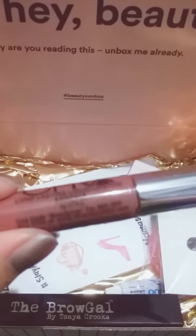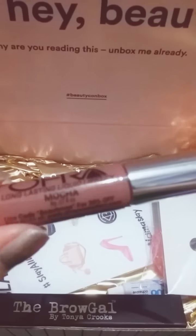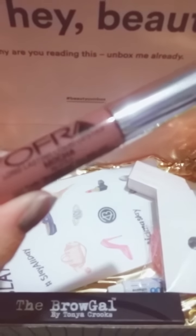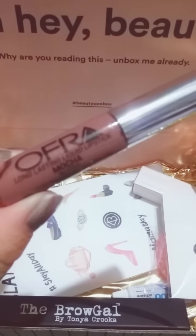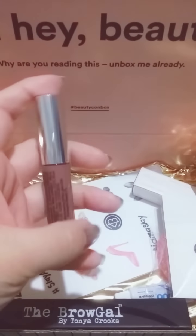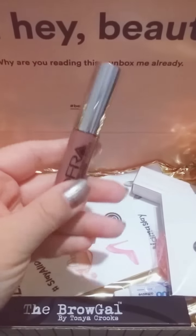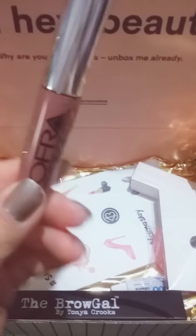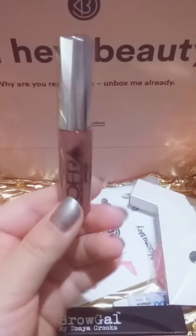We have an Ofra Long Lasting. Oh, sorry. Like lipstick in the color Mocha. So that's actually a good size. And I do like Ofra. So there you go. It looks like a nice color. I don't know if you can see it in the light.